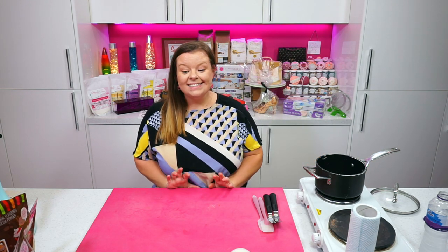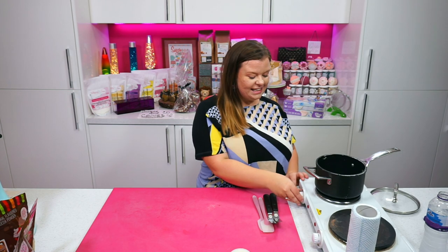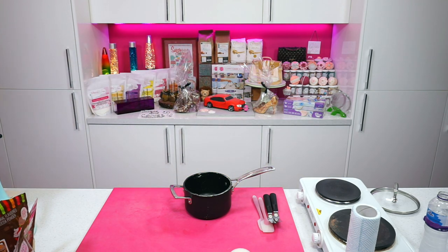So, I'm also going to be showing you how to make the chocolate orange. No, I'm not. Orange curd, I'm going to be showing you how to make. So I have some. Let me move this. We get the one that I've made.